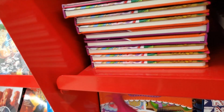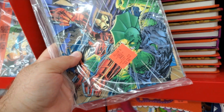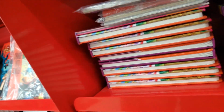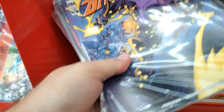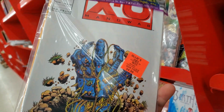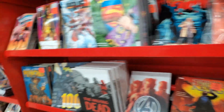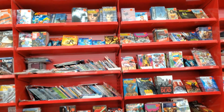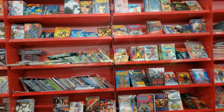So I first discovered that Ollie's was doing pre-bagged comic books when another YouTuber picked up a whole bunch of them and decided to see what he could find in these pre-packaged comic books, if there were any major key comics that he could find in the wild, you know, that kind of thing. And when I first saw his video, I was taken aback because I was like, okay, wait, the Ollie's that I have near me has only ever dealt in trade paperbacks. They never sold loose comic books, they never sold pre-packaged bundles, so I was totally confused.